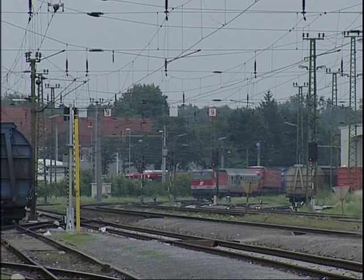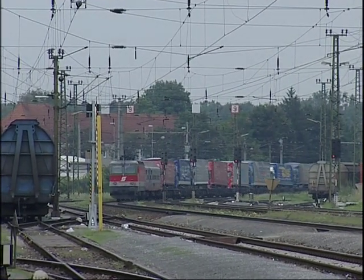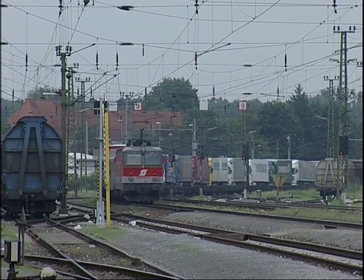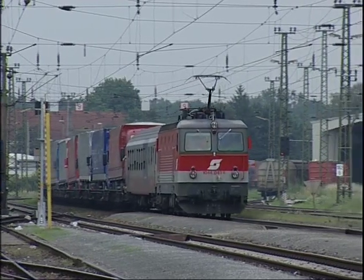We now move to Linz Kleinmünchen station, which is situated some 3 kilometres southeast of the main Linz station, and on the edge of the city's main freight yard. Here 1044 043 heads a trainload of lorries on transit through the country.